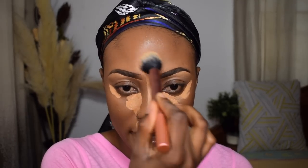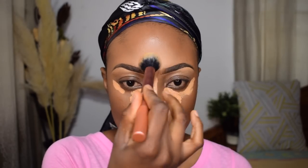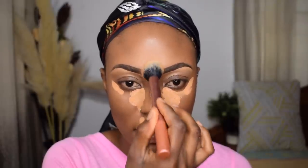So I'm going to go ahead and blend it out with my Real Techniques contour brush. You can also use your beauty blender to blend out your concealer. I prefer using a brush to blend out my concealer before going in with a sponge. As you can see, I used a brush to blend out my foundation and contour, and I went in with a sponge to do some extra blending. So you can definitely do the same. So I'm gonna blend everything out. As you can see, I'm literally lightly tapping the product and not swirling or swiping it.